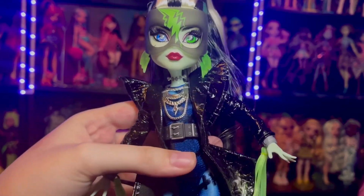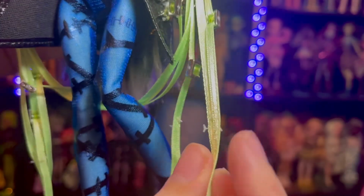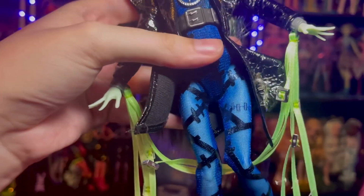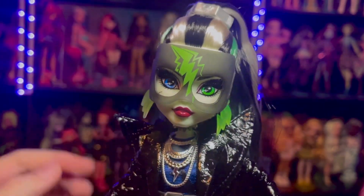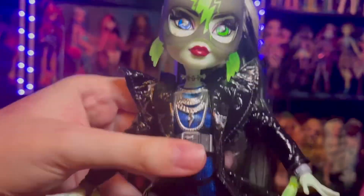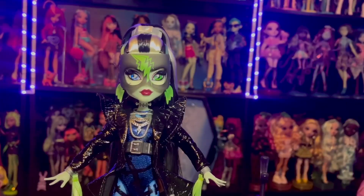One thing I recommend you be careful about if you're gonna debox this doll is the ribbons have little plastic ties connecting them to the box, so just be careful that you don't rip the ribbon or cut it or anything. I believe Haute Couture Clio also has the same thing going on. I don't really know because I didn't debox my Haute Couture Clio, but I would assume. Yeah, that's just something to look out for.